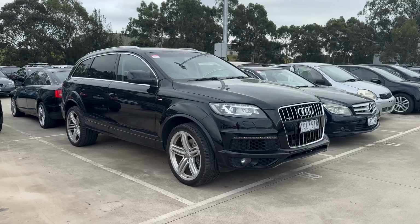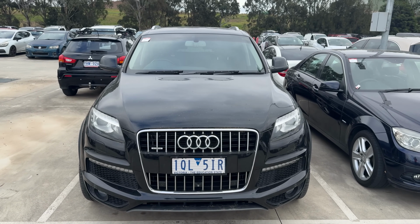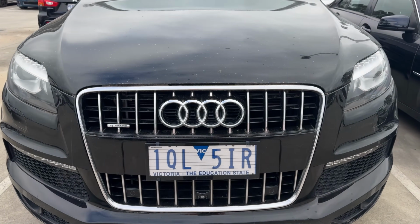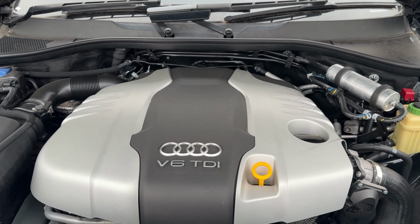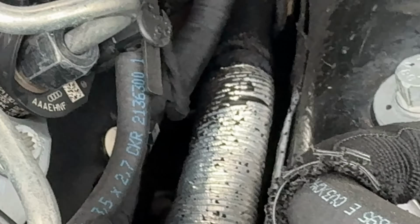The first generation Audi Q7 was Audi's bold entry into the full-size luxury SUV market, offering advanced tech, powerful engines, and quattro all-wheel drive. But beneath its premium image are a number of recurring problems that have plagued owners. Models equipped with a 4.2-litre V8 or 3.6 VR6 are known for timing chain issues. These chains are located at the rear of the engine, making repairs labour-intensive and very expensive. Left unchecked, they can lead to total engine failure.